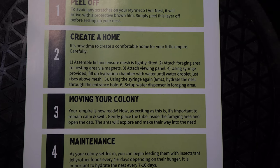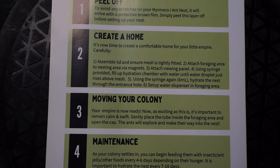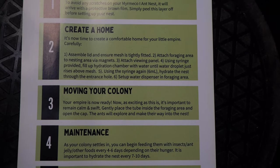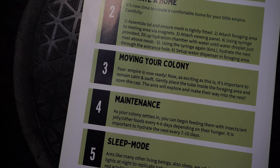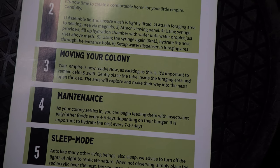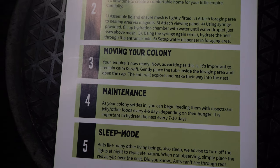Attach the viewing panel. Use the syringe provided. Fill up the hydration chamber with water until the water droplet just rises above the mesh. And then using the syringe again, 6mm, hydrate the nest through the entrance hole, setting the water dispenser in the foraging area. And then moving your colony. Your empire is now ready. Now as exciting as this is, it's important to remain calm and swift. Gently place the tube inside the foraging area and open the cap.